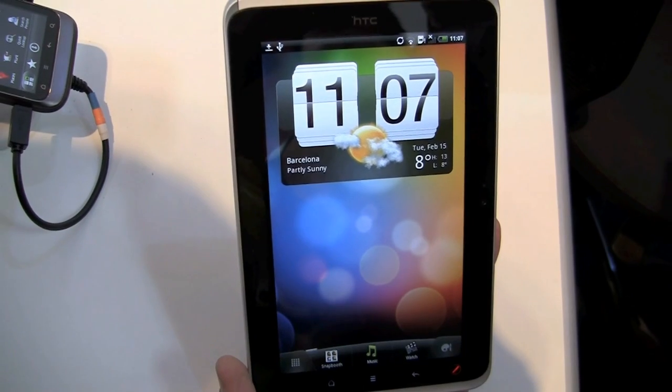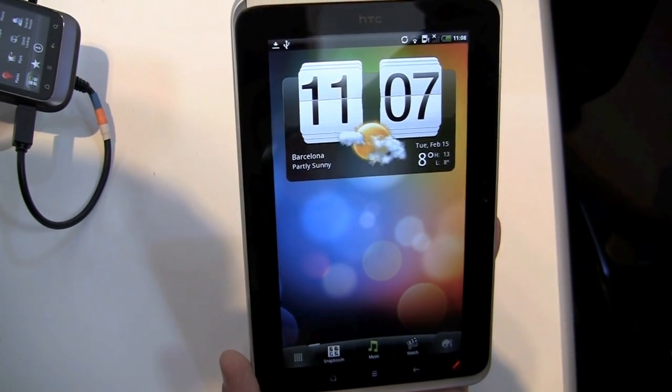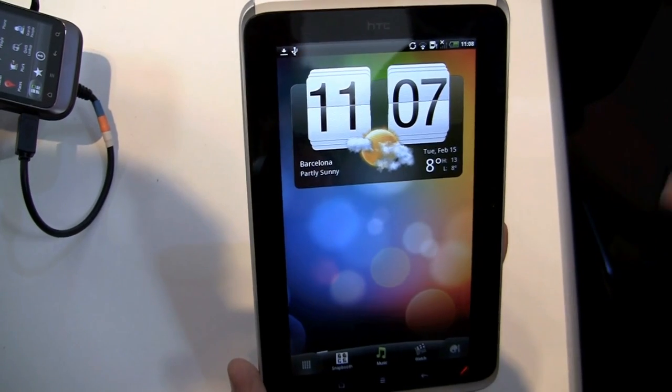So these are all widgets, so it's not really mandatory to use them if you don't want to. It's all fully customizable. You can remove, add, whatever you want.